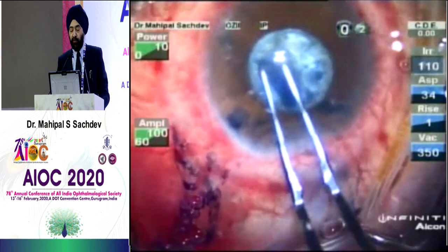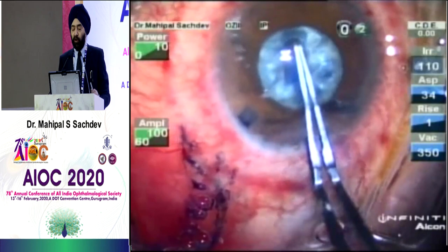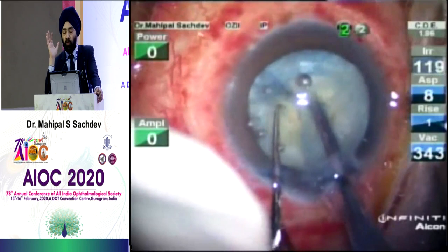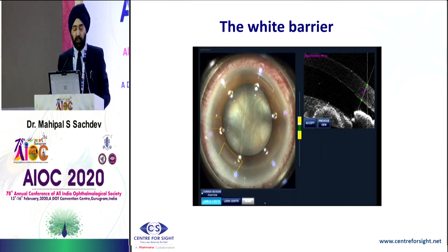If I was to use a needle, it would not have happened in any way. I would have got a tear or an extension. So as you see, I get a good round capsulotomy. So even in fibrotic cases, you get a good round capsulotomy because you get a postage stamp perforation and you are able to do things well.